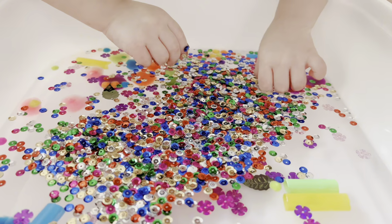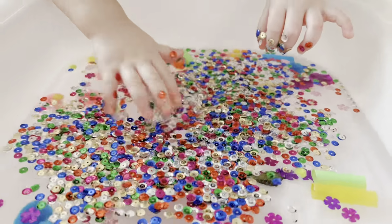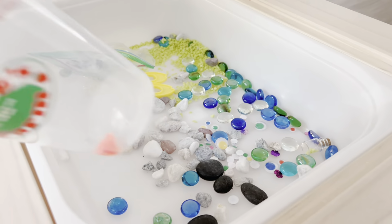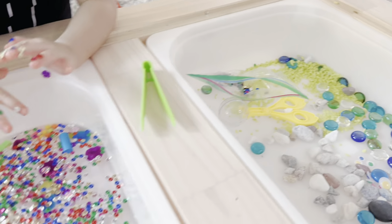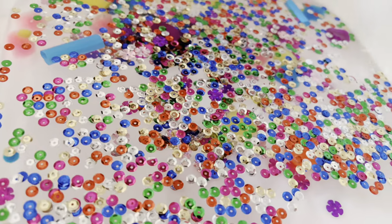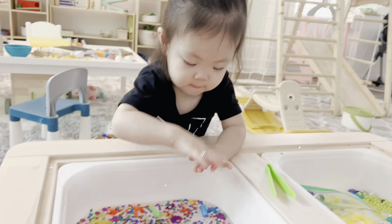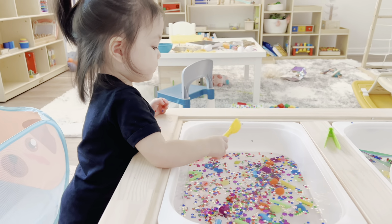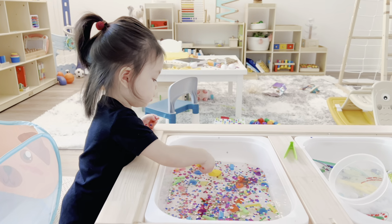For the first activity, I filled a bin with water and added a few items that either float or sink, like cut-up straws, pom-poms, small rocks, and some sparkly DIY sequins. By watching which objects stay on the surface while the other ones stay in the water, they are learning about the concept of floating and sinking through observation. They can feel different textures and even notice how the wet sequins stay on their skin.